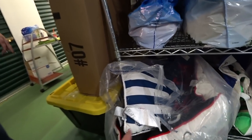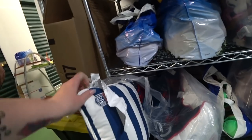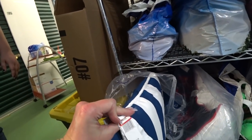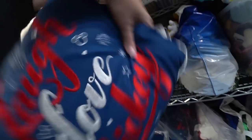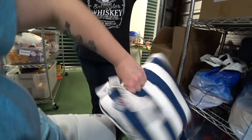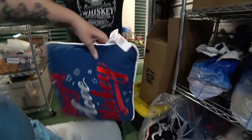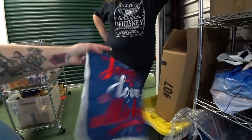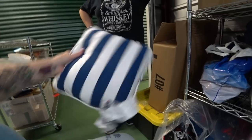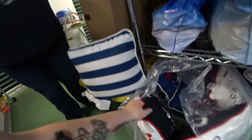You've seen these pillows at the outlets. There's only two pillows, but I'm going to show you. Yeah, there's two, because the front and backs obviously are different. They're $9.99, and there's Mickey and there's Minnie. This is the Mickey. It says Laugh, Love, Mickey. The back is striped with this roping. It looks nautical. It's Americana. Yeah, it is Americana, but I was telling them if you flipped it over, it could totally be a nautical looking thing. It doesn't have to be Americana.